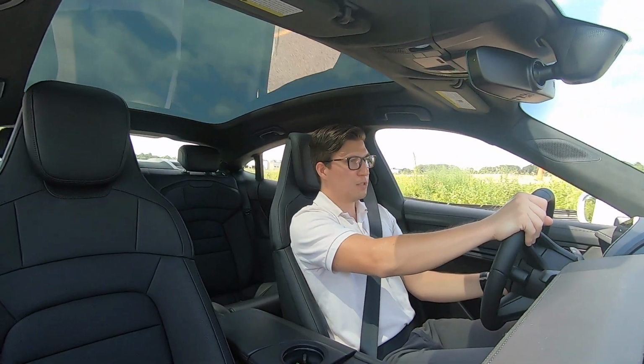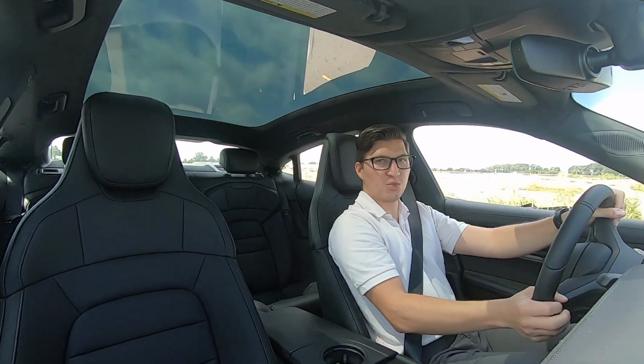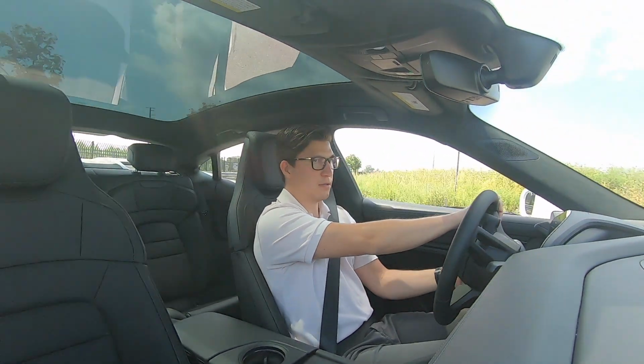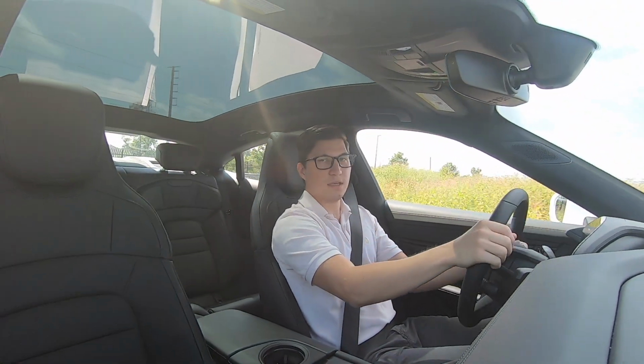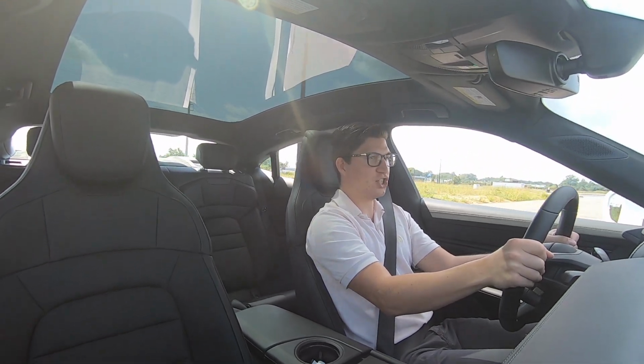The way this car puts power down, it is not gradual at all. Put it this way, if you've been on Rock 'n' Roller Coaster in Disney World, this is pretty much what that ride feels like. It is literally a slingshot.